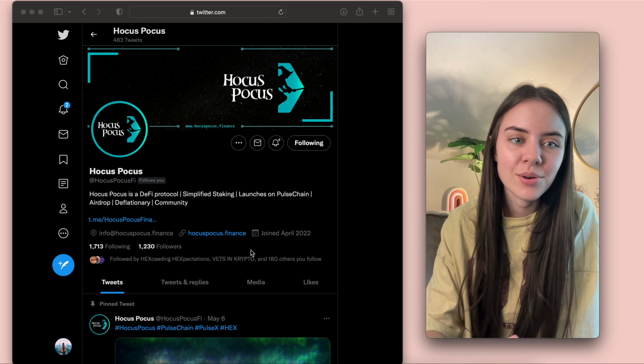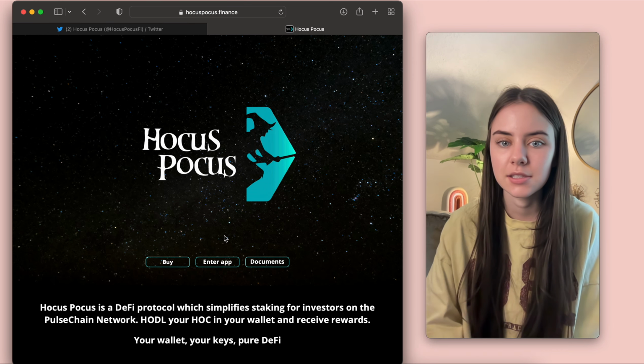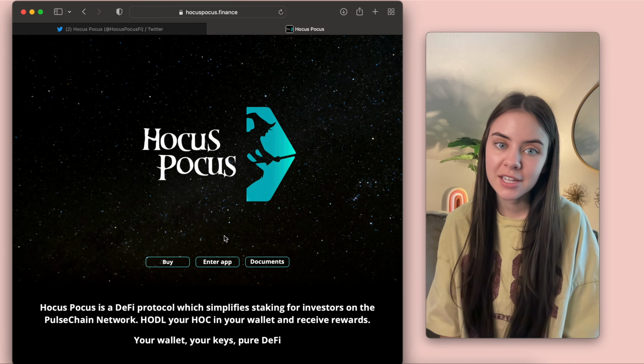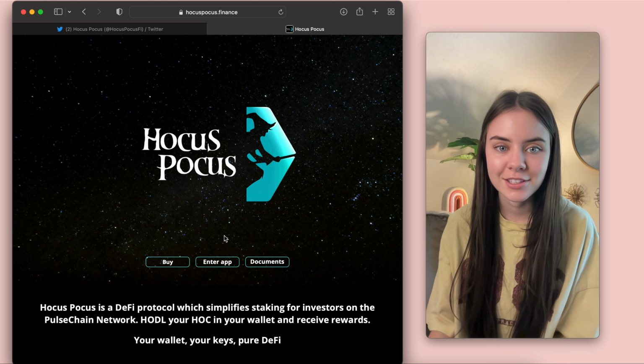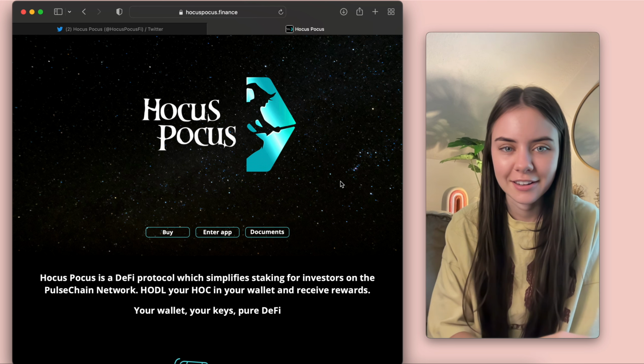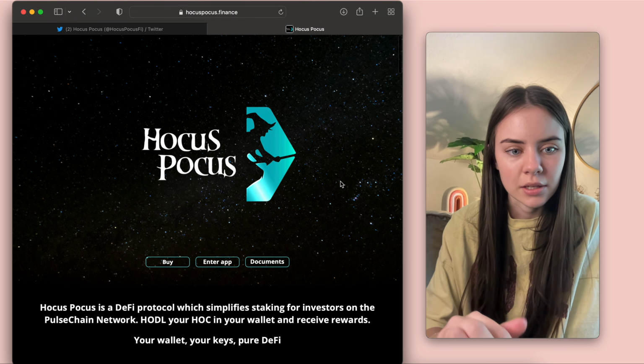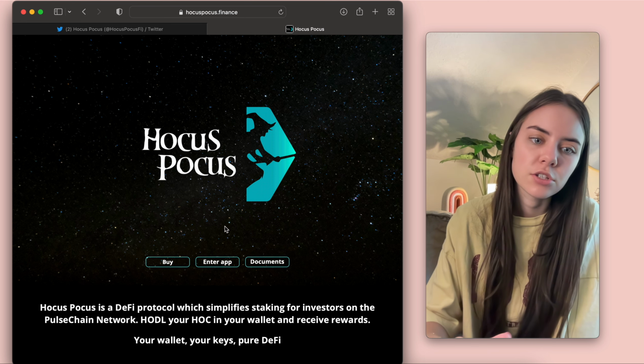But if you want to go look at their website, you click on this hocuspocus.finance. So then it brings us to their website. Also, I love their logo. I think it's really cool. Love how it has just like the gradient. I think it looks really good. So this is their website. You can buy, enter app, and documents.